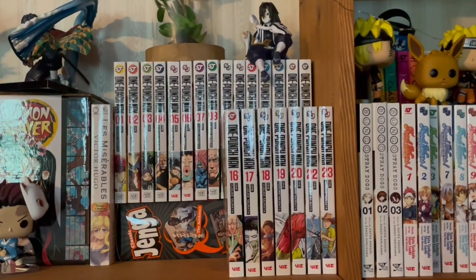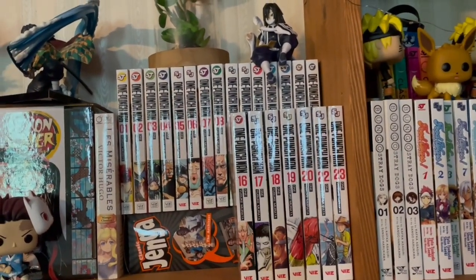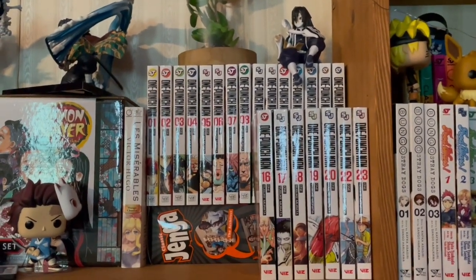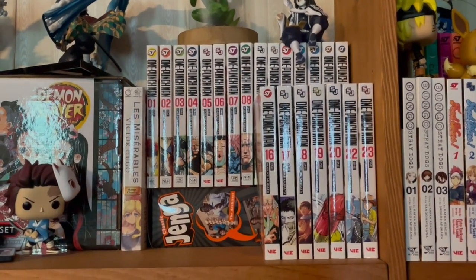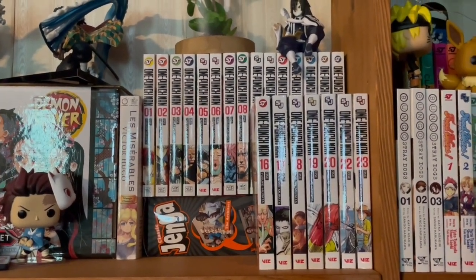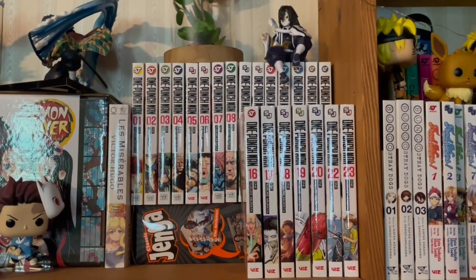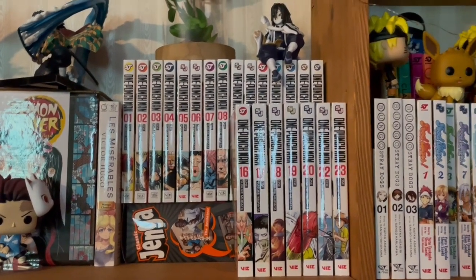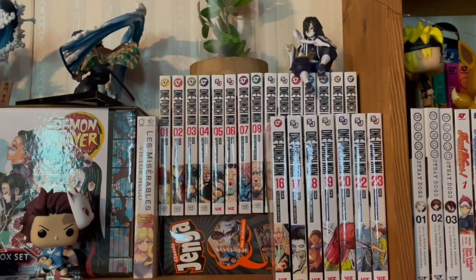Now for my other pride and joy, because Food Wars is definitely one of my main pride and joys, but this is my pride and joy, because instead of getting gifted this manga set, I bought it myself, with my own hard-earned cash. That's why this makes me happy. I have almost every volume up to date of One Punch Man. All I am missing is book 21.